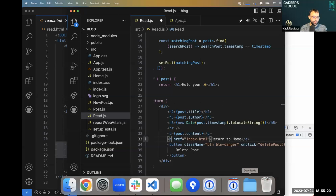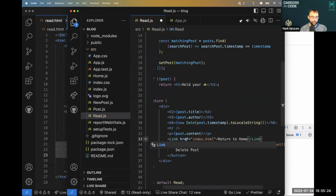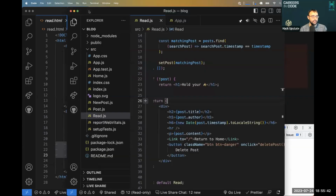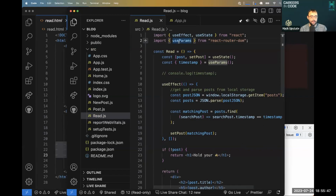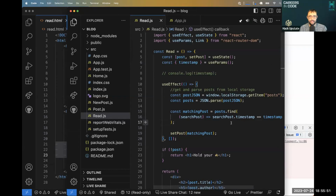So I need to change both of these A tags to a Link tag. I need to change my href to to. And I don't really have an index.html now, do I? Because we're in React, I need to change that to a slash. I save that, and now I get yelled at: Link is not defined. Link comes in from React Router DOM. Because I already have one import, useParams, from that, I can also throw in that Link there.